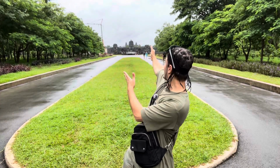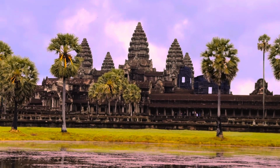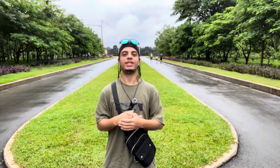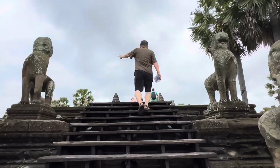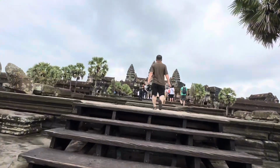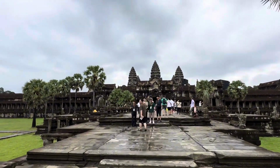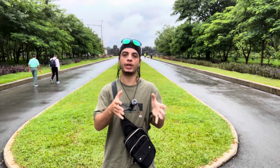Welcome to Angkor Wat, the biggest religious structure according to the Guinness World Records. In this video, I will be your guide to explore this massive temple. I will show you how to navigate through it, where to take some amazing photos, and provide you with some important context to enhance your experience. So, let's begin. First, let me guide you on how to get here.